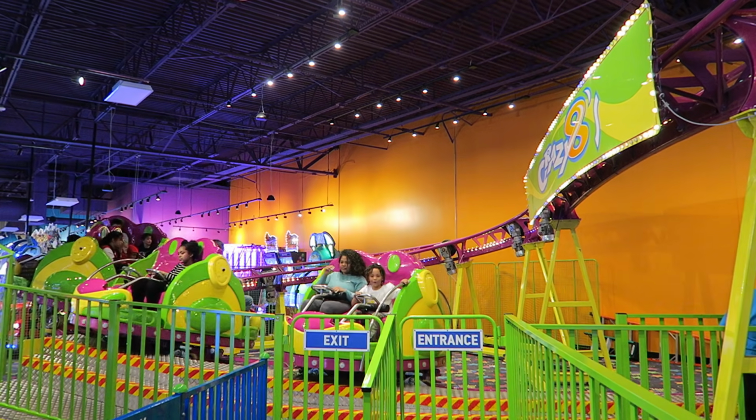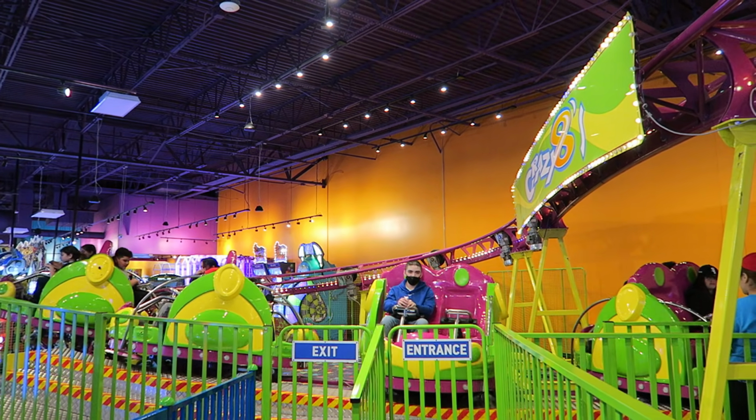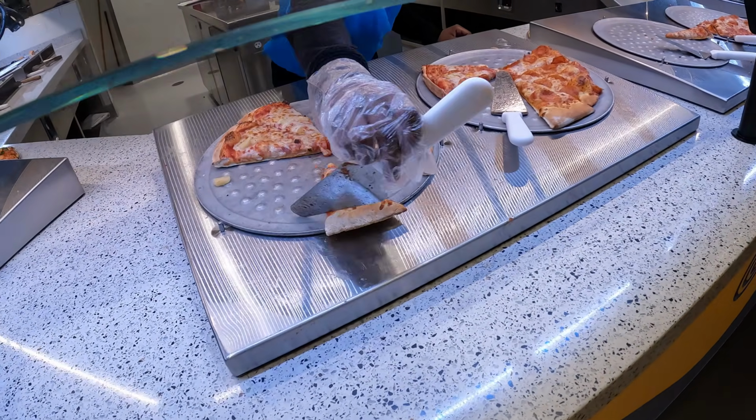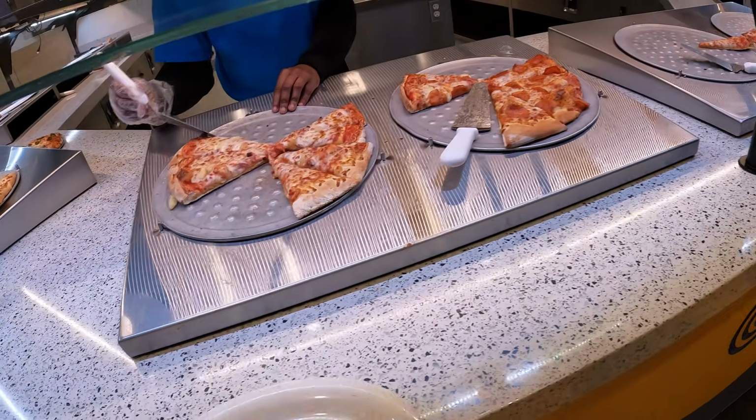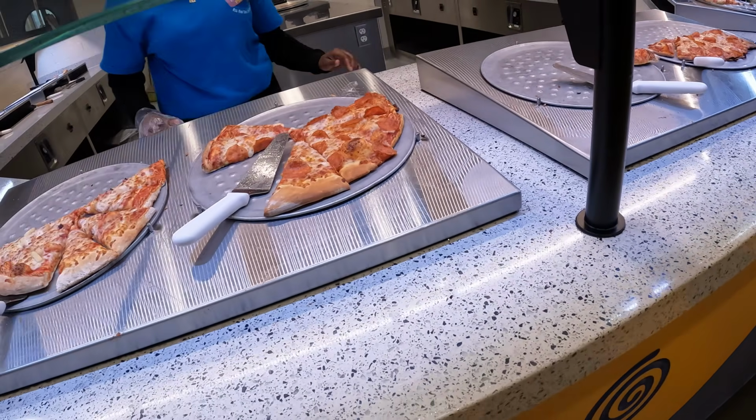Beyond the offerings, I also want to highlight the staff. The employees I interacted with were efficient and friendly, especially those working the buffet area. The whole place was also quite clean, especially for a buffet catering towards a younger audience.